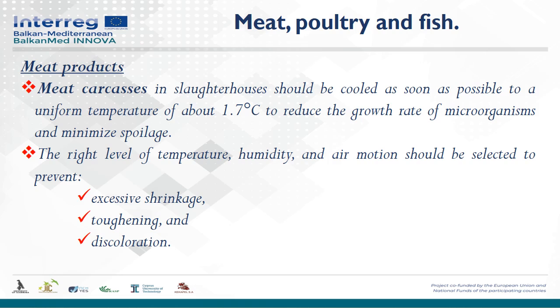Well, refrigeration and freezing are used mostly to improve the storage condition for this product, and choosing the right level of any factors that might affect the product. For example, the right level of temperature, humidity and air motion should be selected to prevent excessive shrinkage, toughening and discoloration. So, to prevent different changes of the product, in quality aspects or even in appearance aspects.